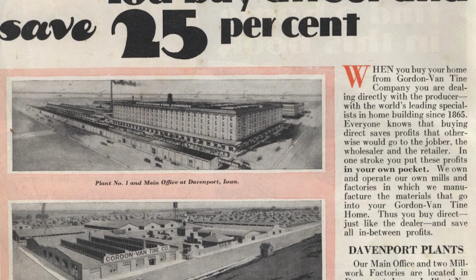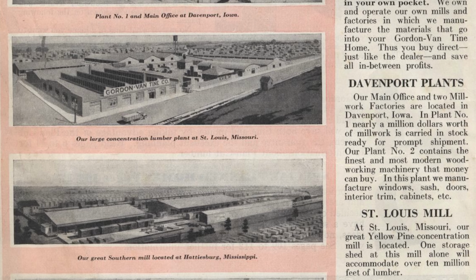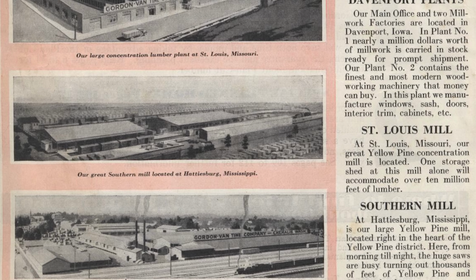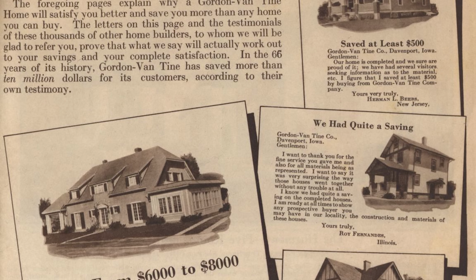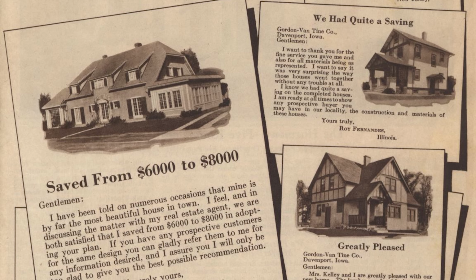But as the Depression deepened, defaults mounted and the in-house mortgage program ended in 1931, leaving Gordon Van Tine holding the bag. With sales plummeting and the average person being unable to afford a new house, the company's leaders got creative and began marketing to people with money.